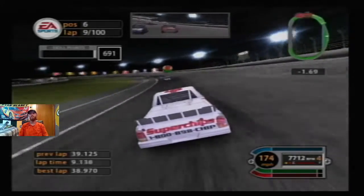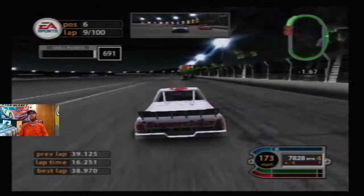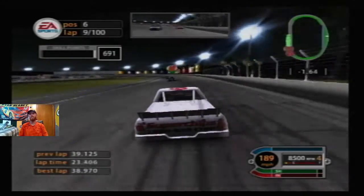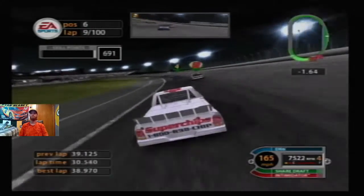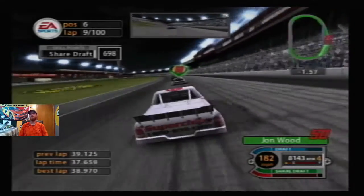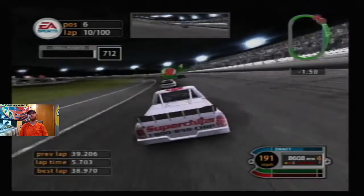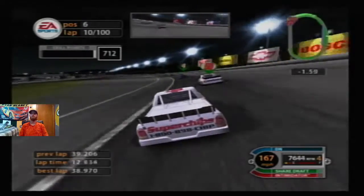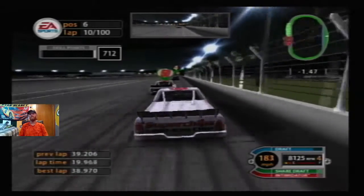So got some very tough racetracks to come. Darlington, Martinsville still on the schedule before the end of the season. And already Edwards from the back is up to 6th, and it's only lap number 9. Drafting off his teammate John Wood now through the tri-oval. Kind of backed that corner up quite a bit, and he was able to beat Wood back to the gas.